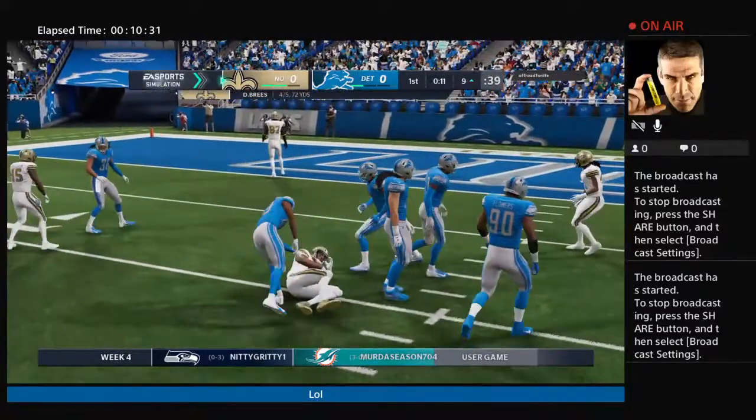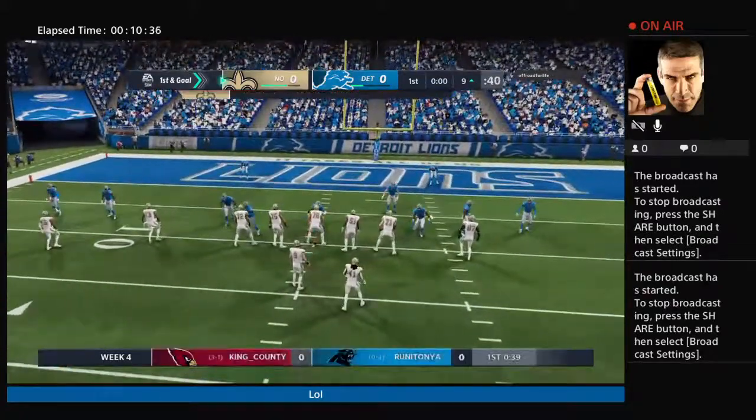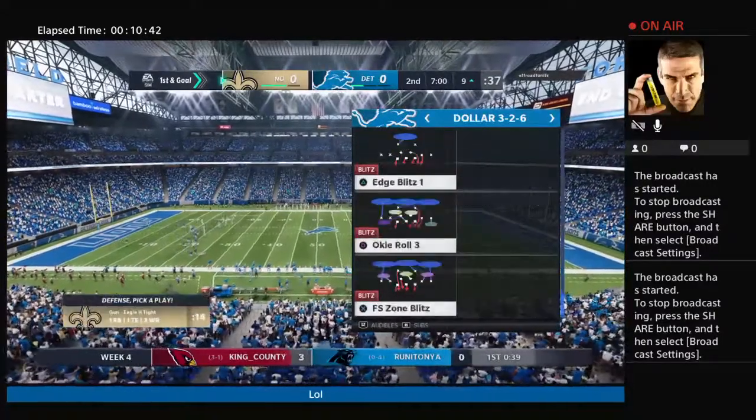And he gets it inside the 10 to the 9. It'll be a gain of 15 on the play. And it's going to yield a new set of downs. No score after 1.